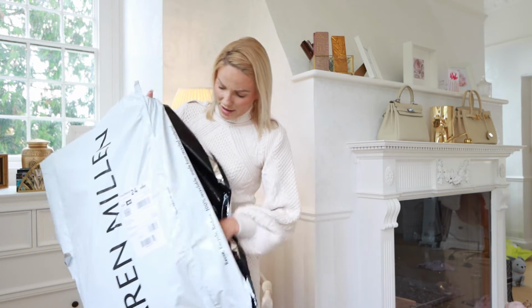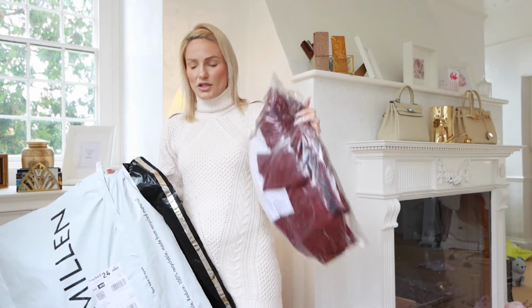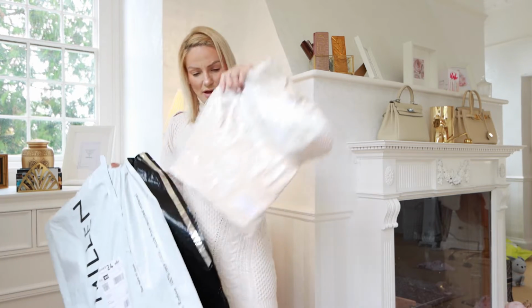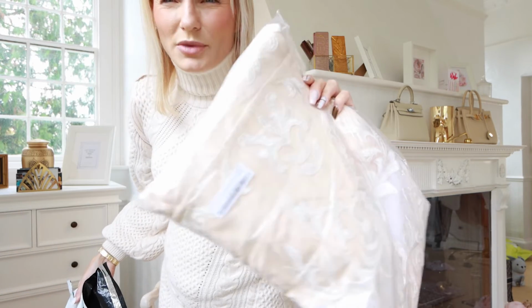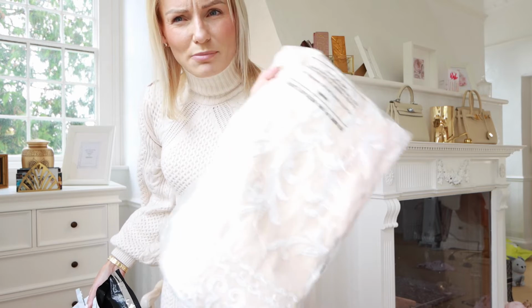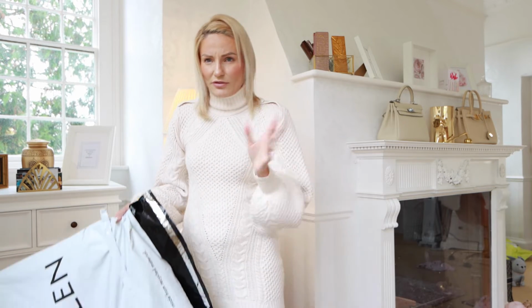So in here we have the red dress, gorgeous. We have the really nice embroidered, you can't see it, the light's a bit off. Very nice pale blush pink lace type dress. I'll try and fix the lighting for this when I try that on.